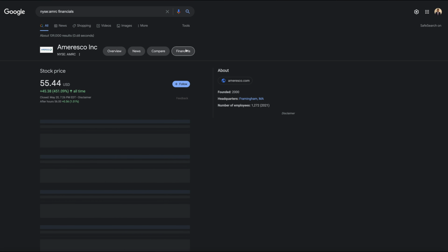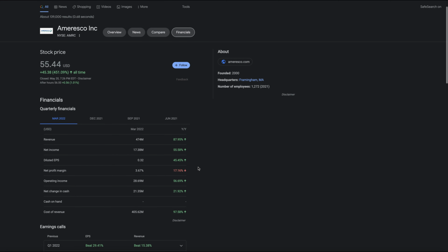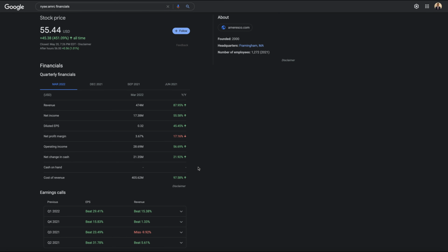Let's look at their finances. Net profit margin is also down 17%, but the net change in cash is up 21%. Cost of revenue is up 97%. They did beat earnings, and they beat it by a good amount in Q1 of 2022. They did miss revenue in Q3 of 2021.